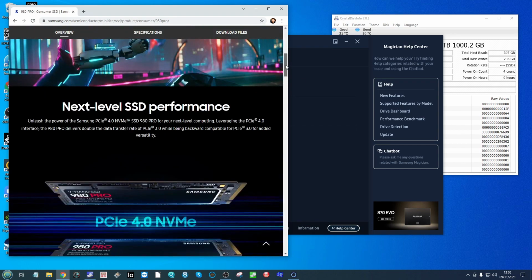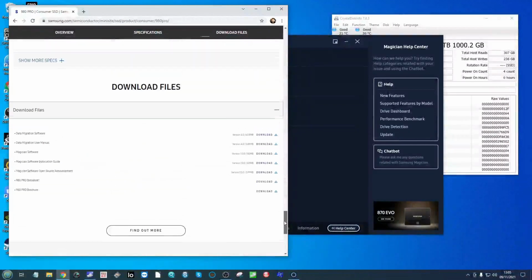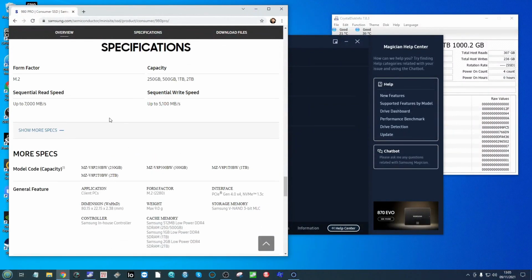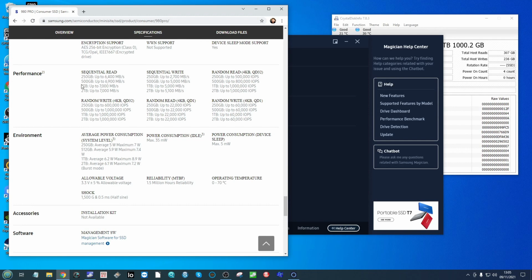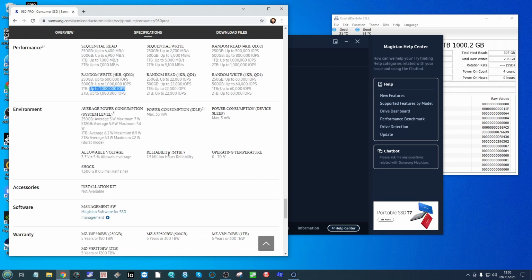But while we're on the Samsung page, it's worth just once again remembering what the specifications are of today's drive. We're using the 1 TB model, as we can see here, so we're looking kind of at this range here of sequential read of up to 7,000 megs, sequential write of up to 5,000 megs. We've got the IOPS up to 1 million, and again we're looking at 4K IOPS more than anything, and again that is basically our parameters.